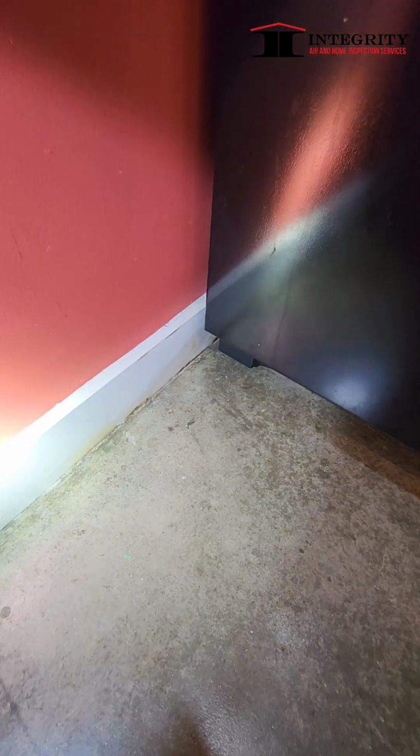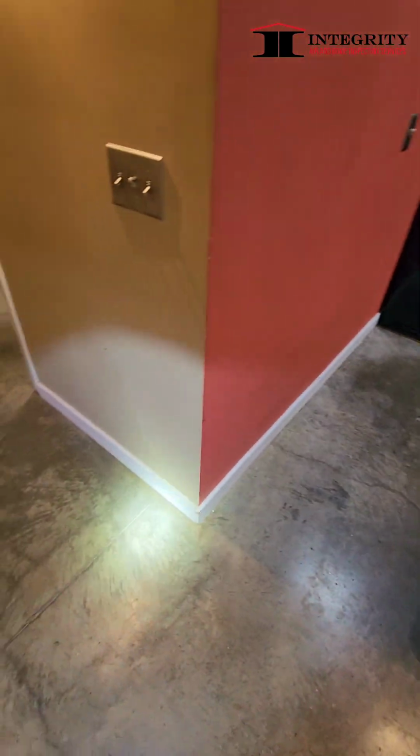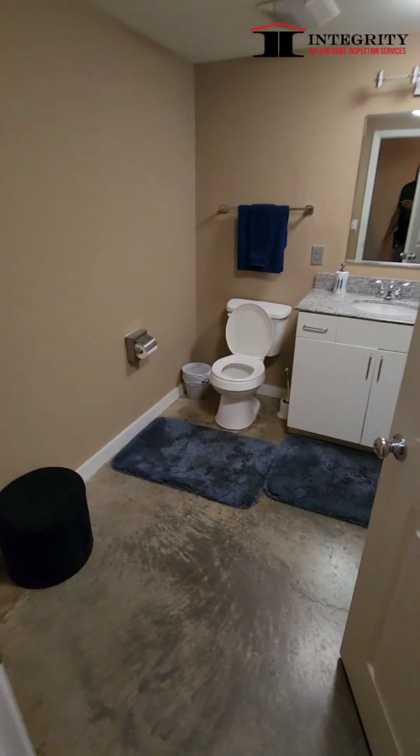You can see here at this kitchen we got a little bit of moisture at the baseboard here, and that may be from a water line or something. But I don't pull refrigerators out, so it's really hard to check that. Going through to the bathroom, single bathroom here.